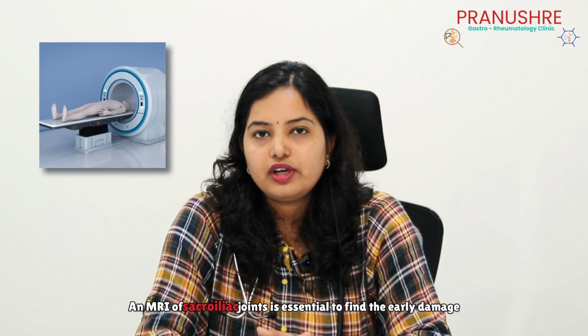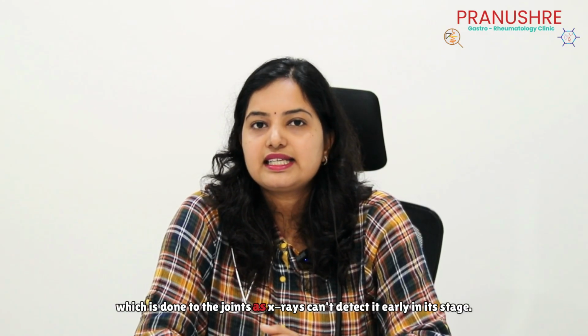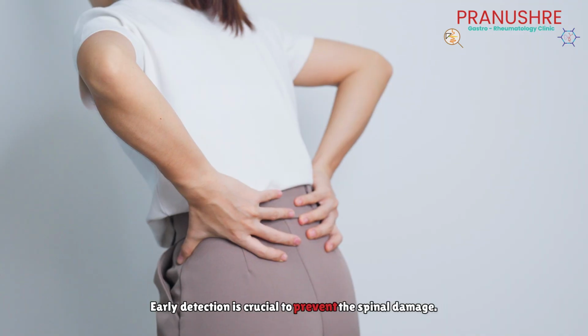An MRI of the sacroiliac joints is essential to find early damage to the joints, as X-rays can't detect it in its early stage. Early detection is crucial to prevent spinal damage.